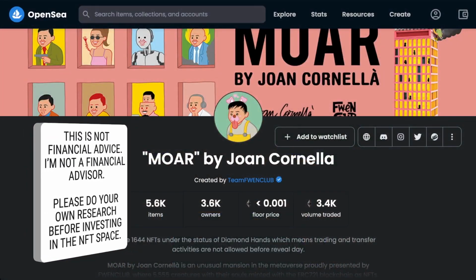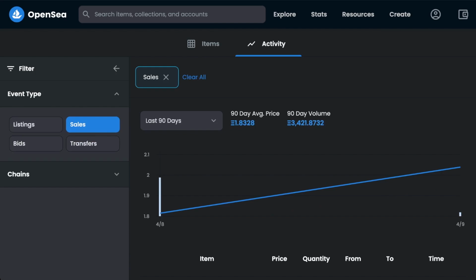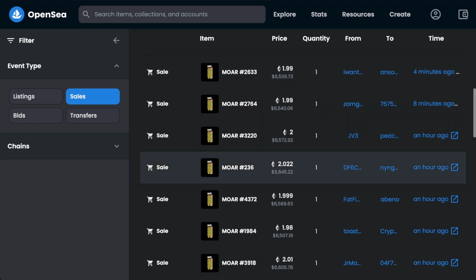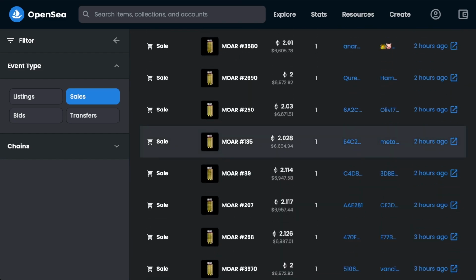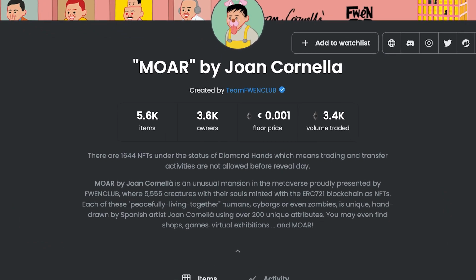Now the first thing I want to do is jump in and check out OpenSea. Ignore this floor price. This isn't the actual floor price. If you head down to the activity section, you can see 4 minutes ago 1.99, then 1.99 to 2, so we can see that the actual floor price is around that 2 ETH mark.